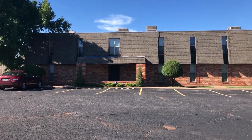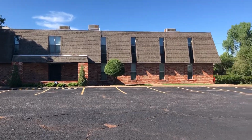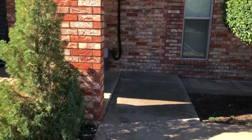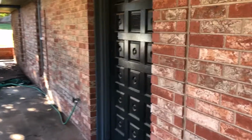Here's the location of the King Repairs on this beautiful afternoon. We have plenty of parking. All you have to do is just come on through the front door. We're at the second floor, all the way to the right, down the hall.